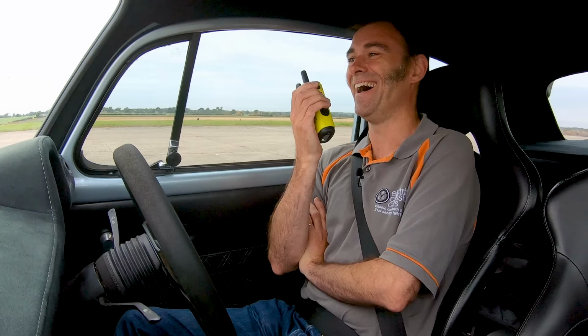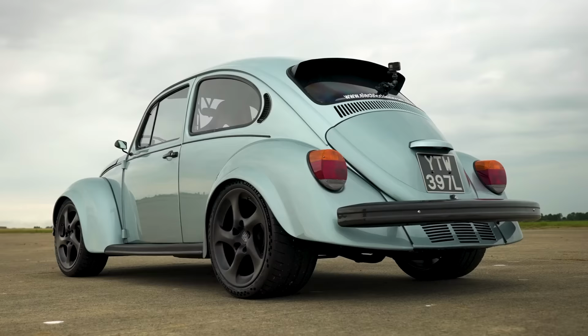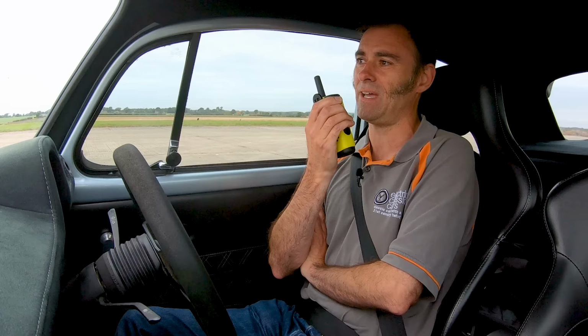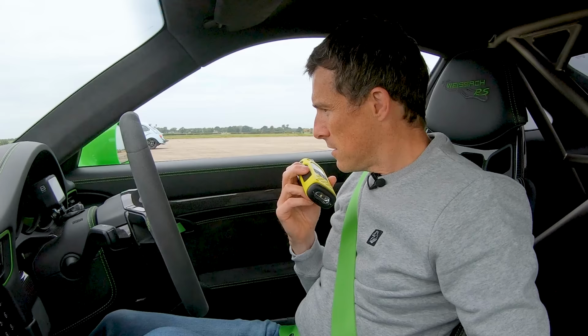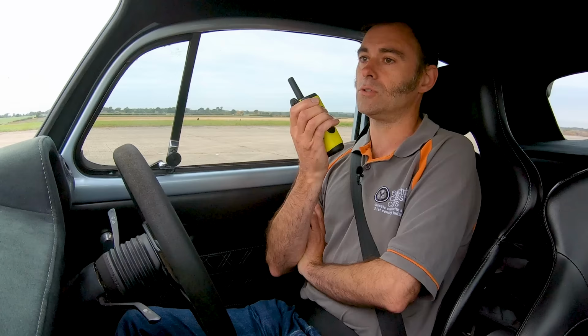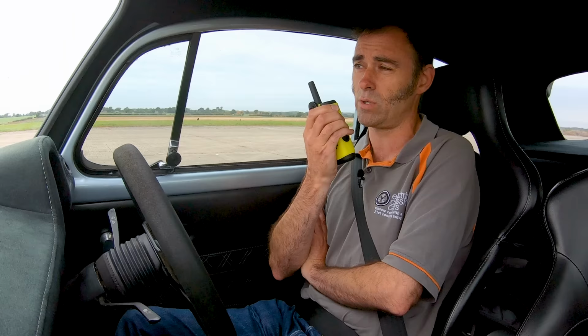I've brought the great-grandfather of that car. It's a 1972 1303 S, but instead of S for slow, this time it's S for Model S motor, because that's what I've got in the back. So how much horsepower and torque you got then? So horsepower-wise, I've got about 450 horsepower and about 675 newton meters of torque, which is about 10 times more horsepower than the original petrol engine that was in it.